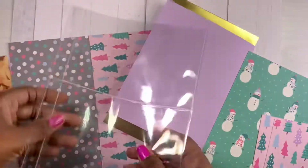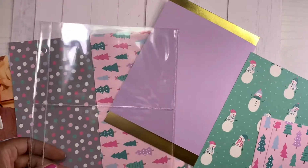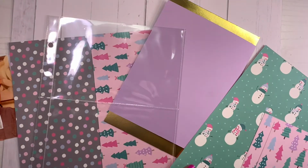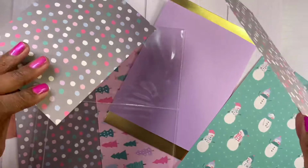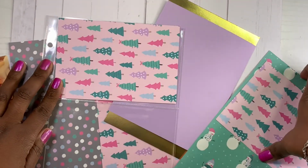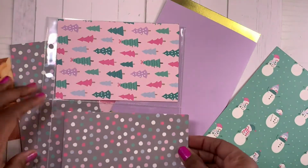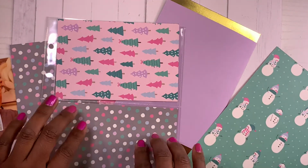I guess I'll start with the title page. I am going to just use these little page dividers here. And I love that this paper is double-sided, so I can play with that. So I'll have a title page, and then I'll have just where I can add my journaling.